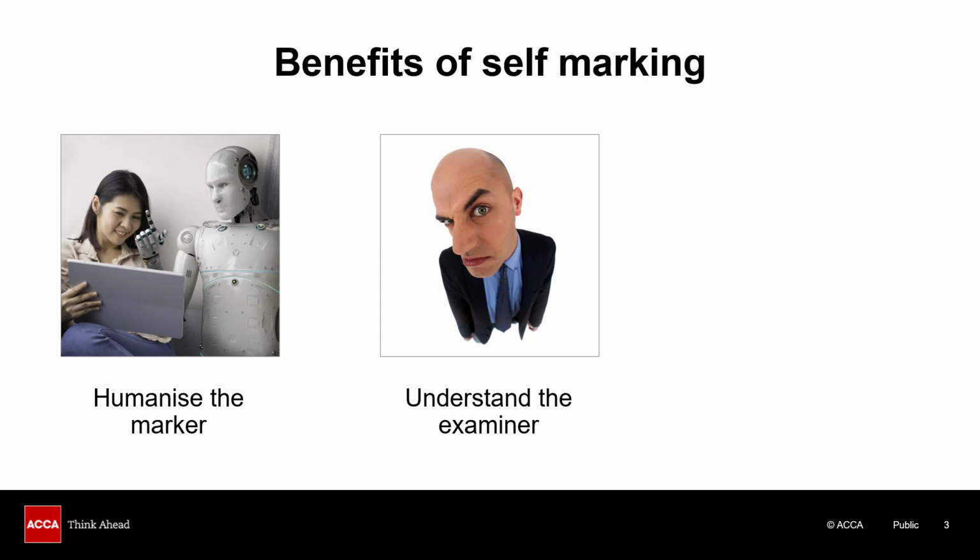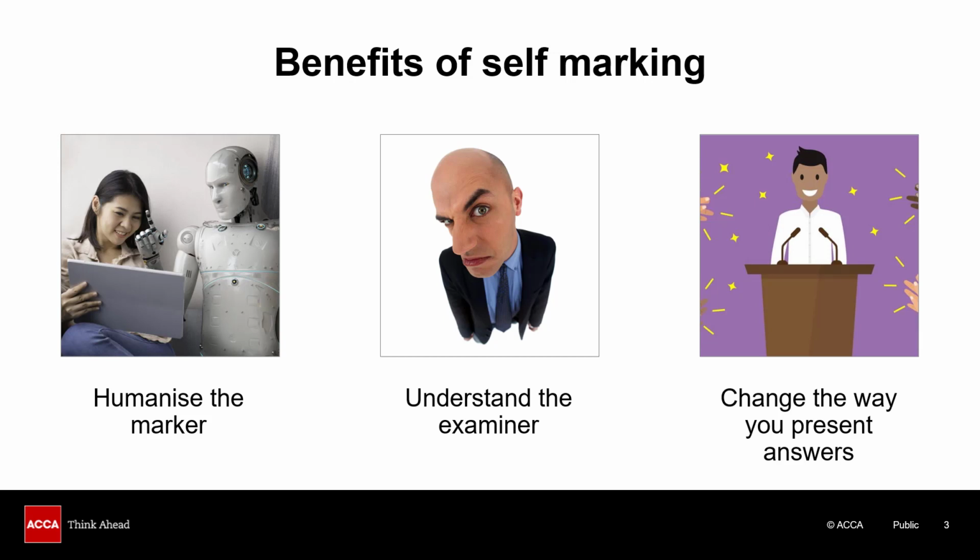Next, by reviewing your own answers and doing it in conjunction with looking at the examiner's comments, it helps you to get into the mindset of the examiner. And if you can start to understand the examiner's mindset, you can start to design your answer and to see through the question to see what they're really asking and make points that are addressing that specific requirement.